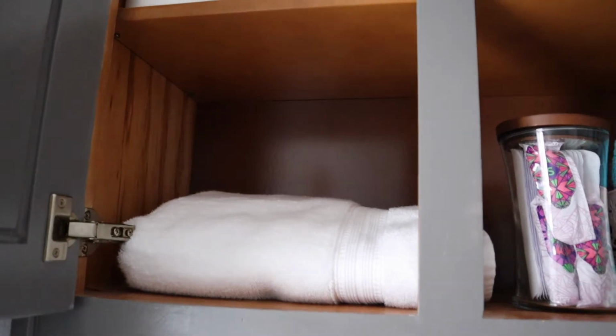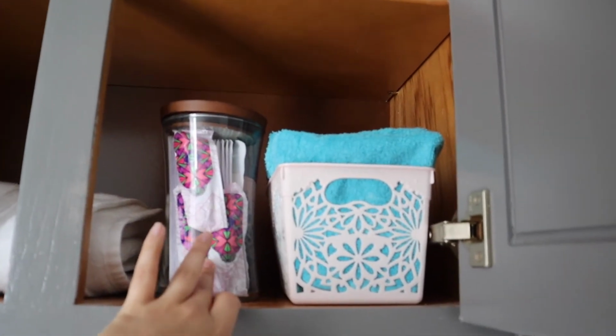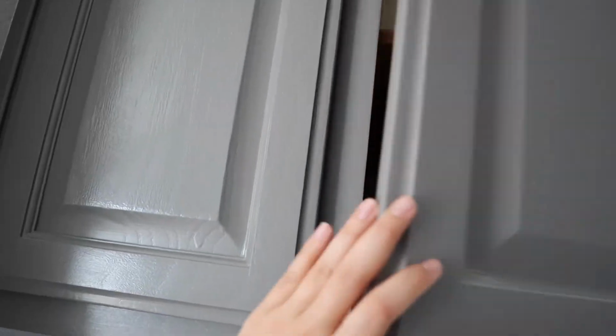The last part above the toilet, up there is all toilet paper. Right here is where we're gonna put our towels. We have dirty towels right now. I need to do laundry. And then over here, I've got some more feminine hygiene stuff. And then right here, I've got our washcloths. And it just looks so nice. It's so organized and I am so happy with it.